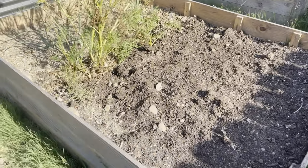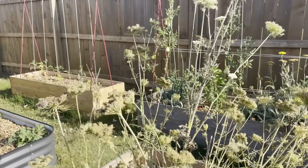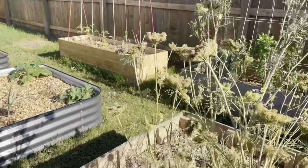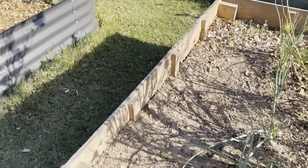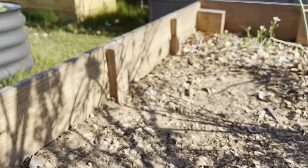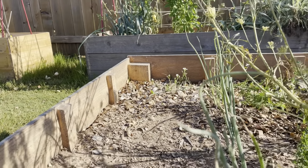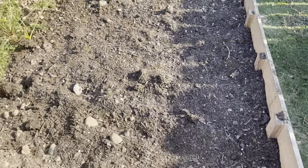Over here, this bed is pretty much empty right now. The only things I have left are my carrots, which are flowering, and some scallions. My radishes never really did well. There's a couple of them kind of nestled in here. That one actually went to seed. And then this was all garlic and onions, which I have taken up.